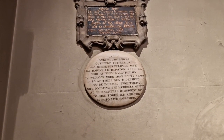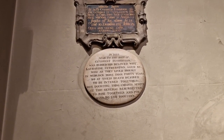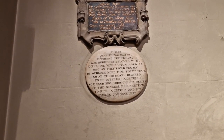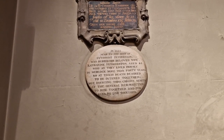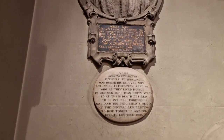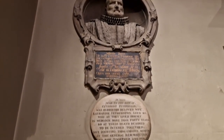who, as they lived piously in wedlock more than 40 years, so at their death desired to be interred together, not doubting through Christ's merits that the general resurrection to rise together and forever to live together. Oh, it's romantic. So Cuthbert Featherston.